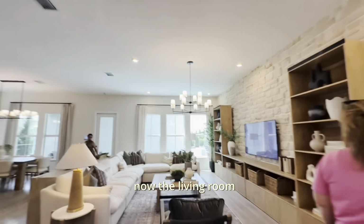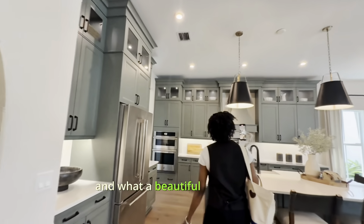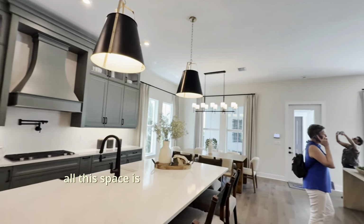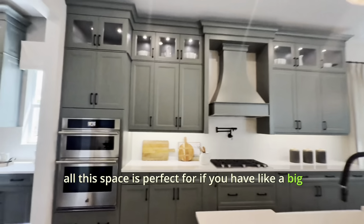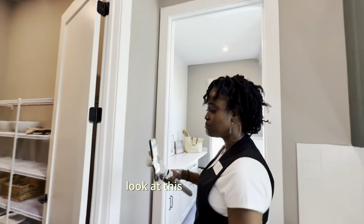Now the living room, as you can see, flows right into the kitchen. And what a beautiful kitchen this is. All the space is perfect for if you have like a big gathering, family, friends come over. Especially, look at this pantry.